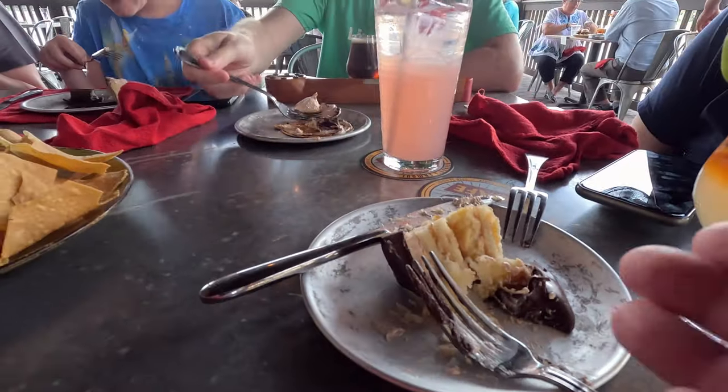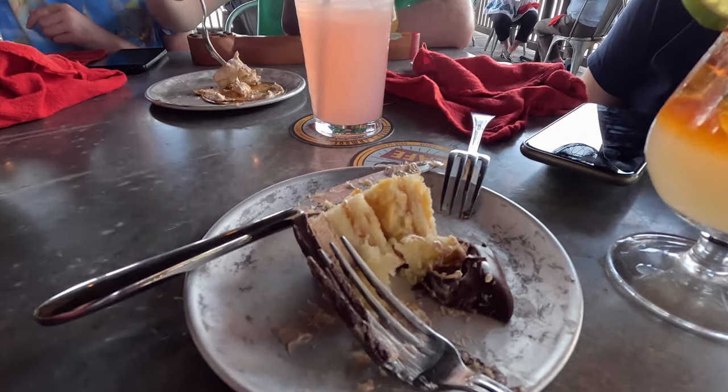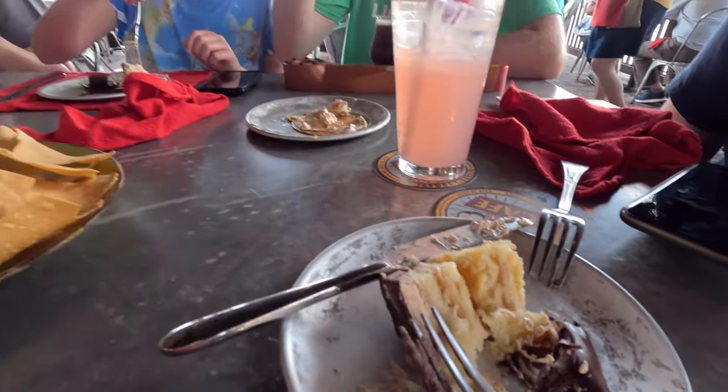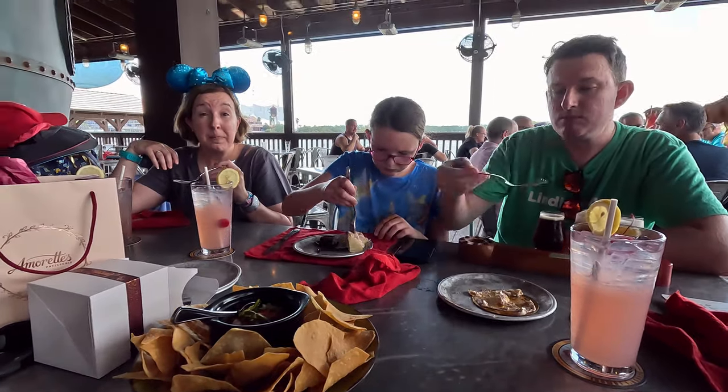Alright, we're enjoying our Indiana Jones cake. It's pretty good. It's got almond and I think even dates in it. I'll put up right here what's all in it. And then we have a queso appetizer. Everyone enjoying their cake?